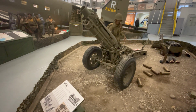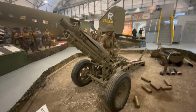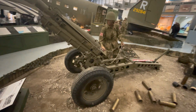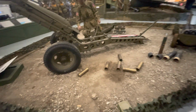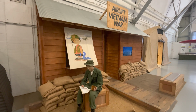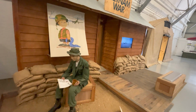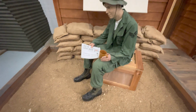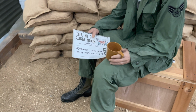Not aircraft, but still military. Got an M1A1 75mm Howitzer right here. Depiction of a soldier using it, firing it. It's got a bunch of shells on the ground. Got a airlift Vietnam War section here. Got a little soldier here having himself a little cup of coffee. Read a newspaper. It says Nixon visits GIs in Vietnam.